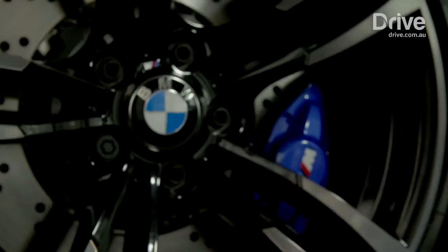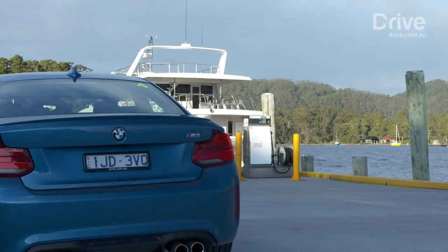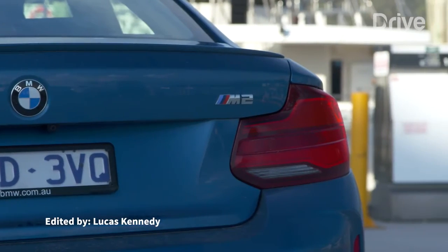This really is a special car. It's not hard to see why it has developed such a strong following with BMW enthusiasts. The M2 really does give you everything you need from a compact performance car. The updated BMW M2 is on sale now.